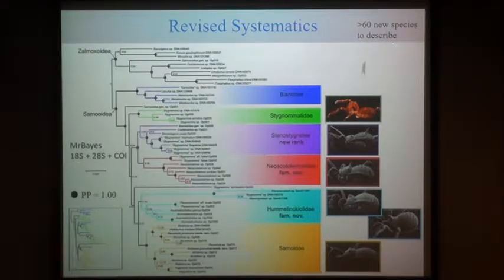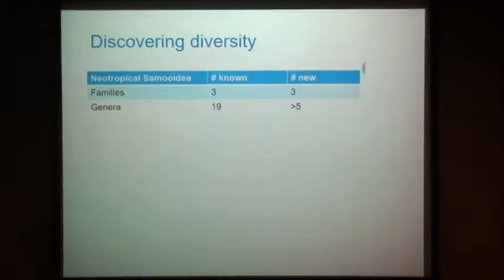I'd also like to point out that we have more than 60 new species to describe. So just looking at the diversity, discovering that diversity within these families, now I've shown you that we had 3 families that we had described, and now we're raising 1 to family rank, describing 2 new, so we're increasing that to 6 families. The genera is the same pattern.